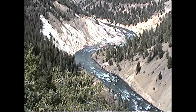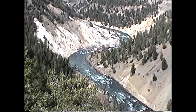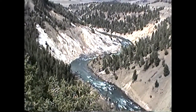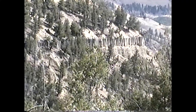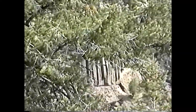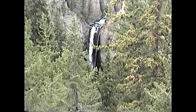This is the calcite cascade, just outside Tower. The other direction, you see these pillars. It's on for quite a distance. This is Tower Fall.